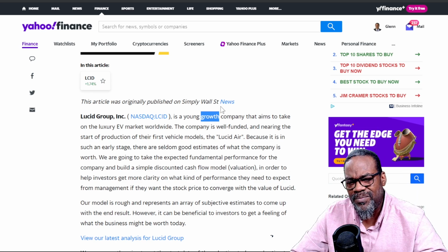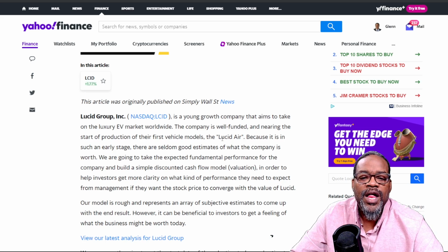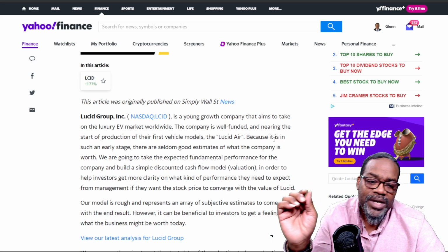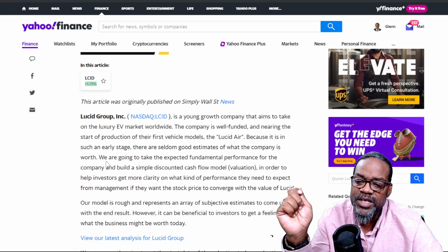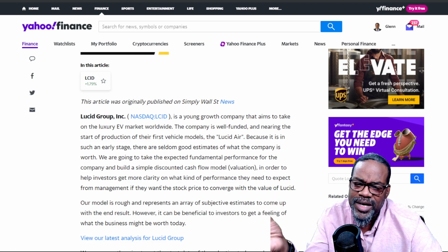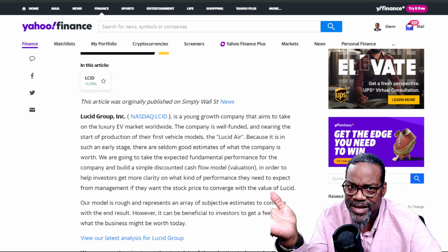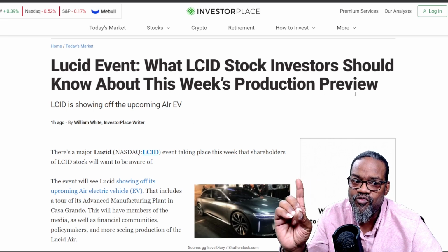It aims to take the luxury EV market worldwide. The company is well-funded and near the start of production of its first vehicle model, the Lucid Air. Because it's in such an early stage, there are seldom good estimates of what the company is worth. They did an article talking about what the company is worth, so I'm going to take this a step further. This weekend and throughout the week: what Lucid stock investors should know about this week's production preview.